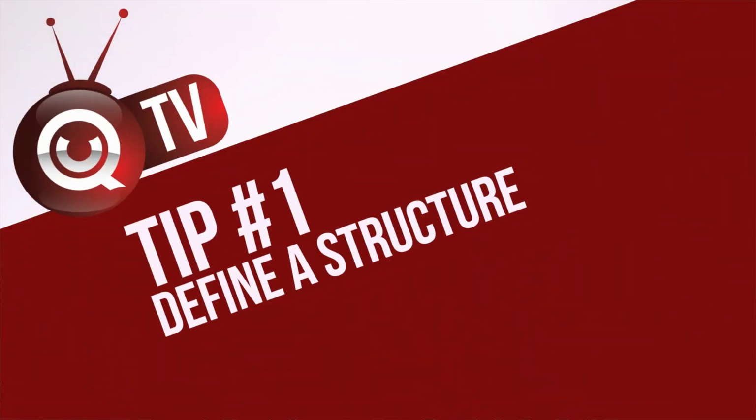But what do you do when you need to give a presentation or speech and public speaking is not one of your strengths? Here's 2 tips to get you started so that you can begin to present like a pro. Tip number 1, define a structure.